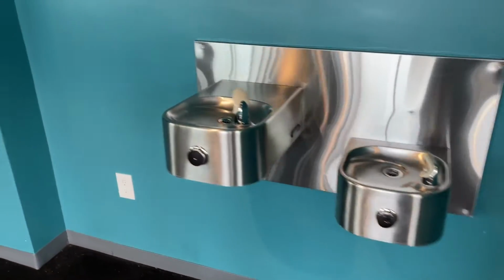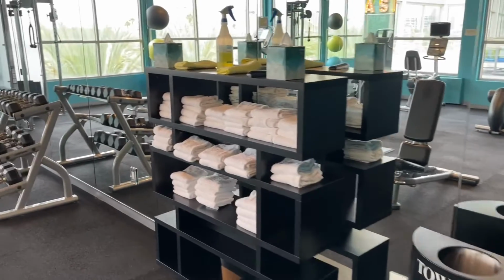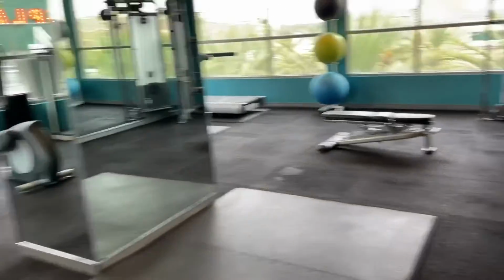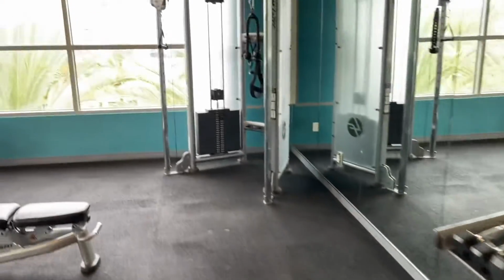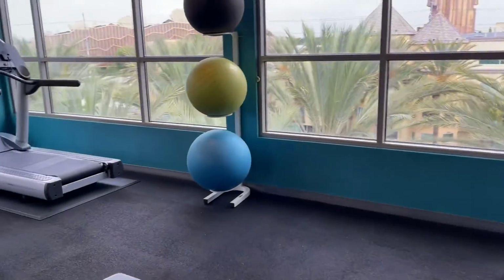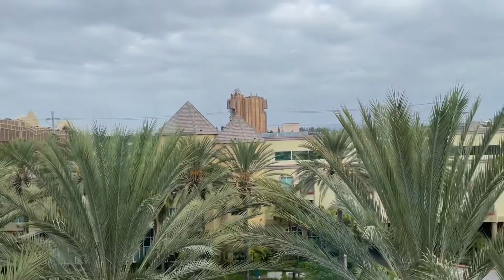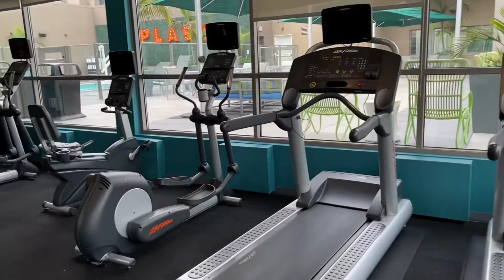They also had a workout room right next to the pool. This is what they have here: some weights for lifting, some elliptical and running machines, as well as some of these exercise balls. And again, you see California Adventure right across the way. The gym portion did close a little bit sooner than the pool.